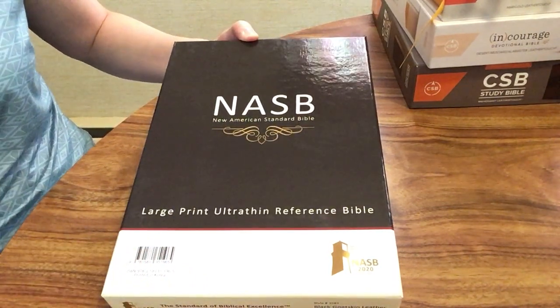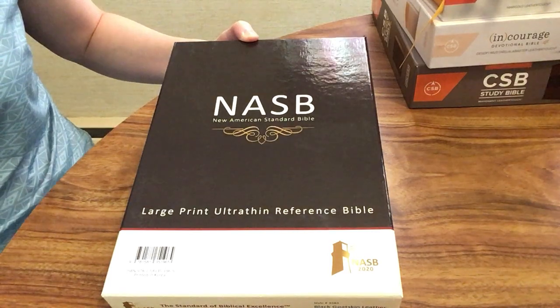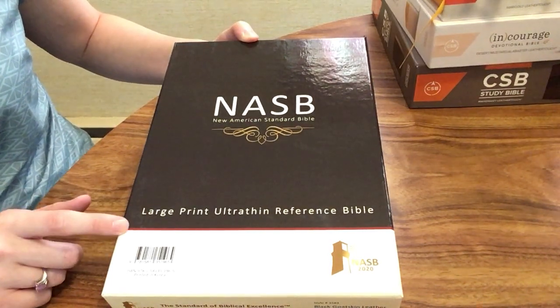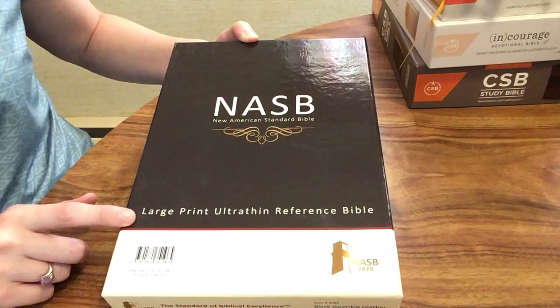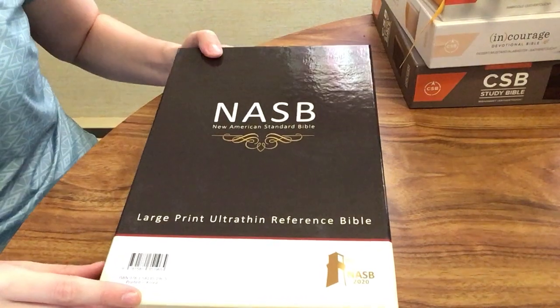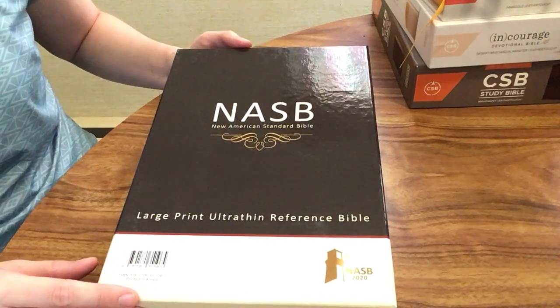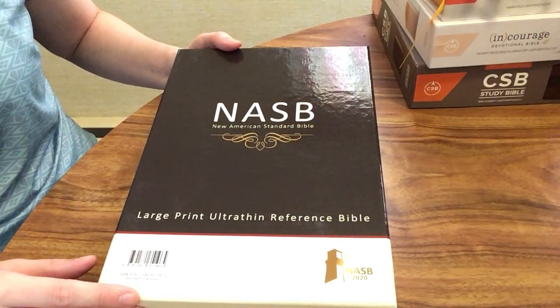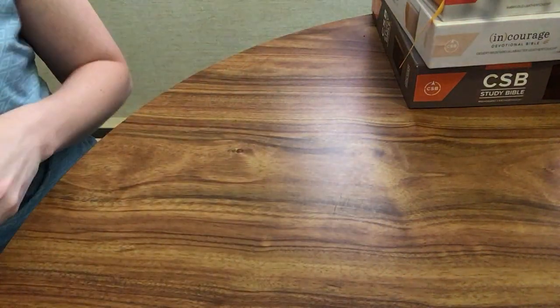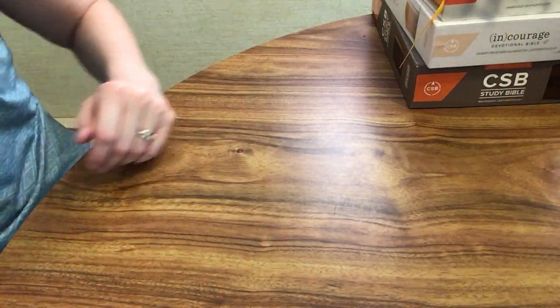I just realized I have my compact NASB 2020 down at my desk, and I forgot to bring that up. So I also have that one. That one's from Lockman as well. And I also have a compact NIV in blue buffalo leather, the NIV larger print compact. I left those downstairs. But I do have review videos of those if you'd like to check them out.